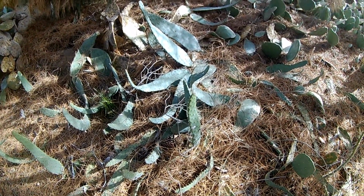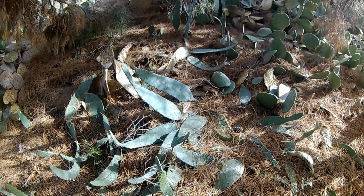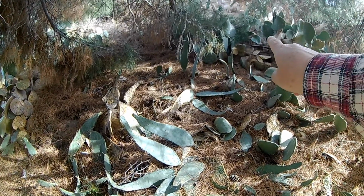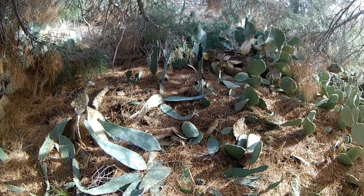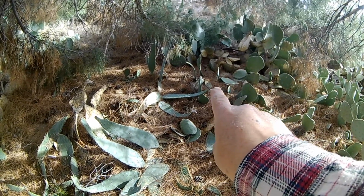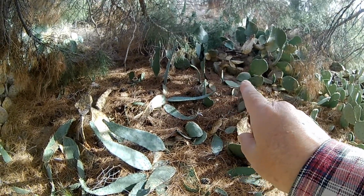Oh, look at that branch up there. Can you see it? It's hanging right down on top of the hill, right on top of the cactus. Isn't that something? Where's your finger? It's right here. Right there. See? Okay, yeah. Look at the branch. It's coming down.